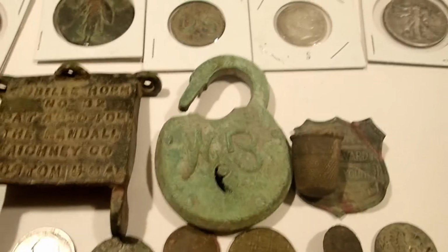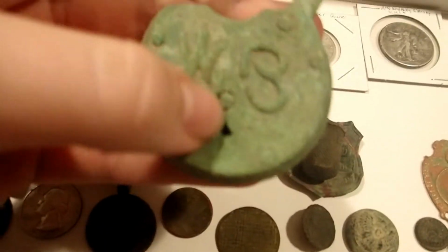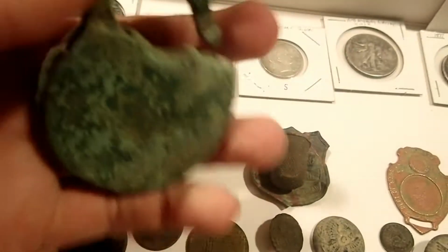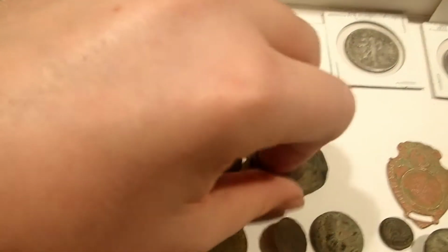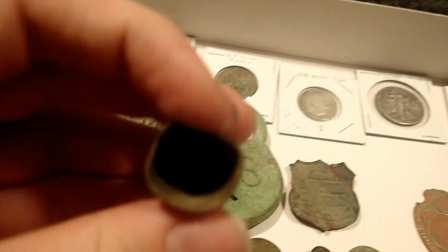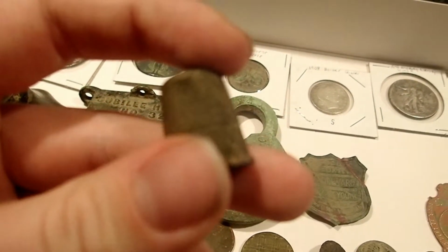My dad found a very cool lock this year. It says WB on it. The lock actually looks like an oxen shoe. It's got age. It's awesome. We found that with Dirt Diggers. My dad just recently found this cool little thimble. Awesome piece right there. Wasn't even that deep.